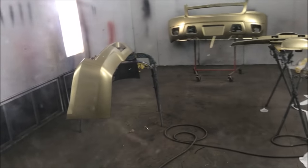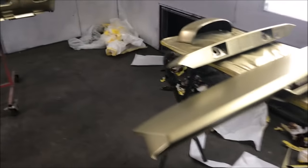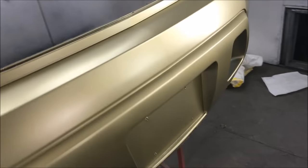That's one of my tricks that I like to do with my Kandy. I go in the booth, and I like for my base to sit overnight. I never shoot my Kandy jobs the same day. Never. I like for my base to sit for a good 10, 12 hours. That way I can come in, lightly sand with some 1000 grit, hit it with one more coat, and then go straight to my Kandy.